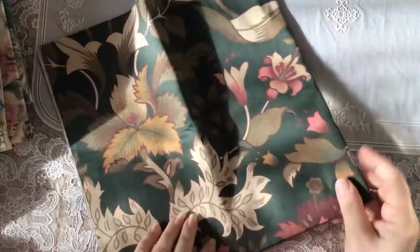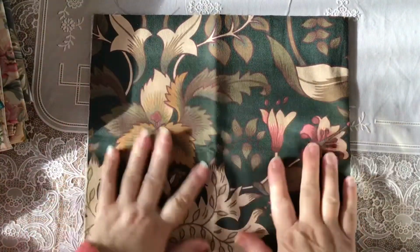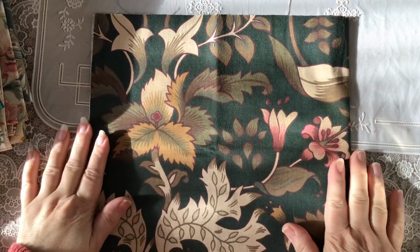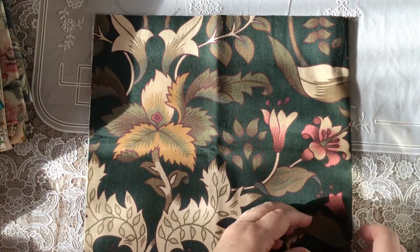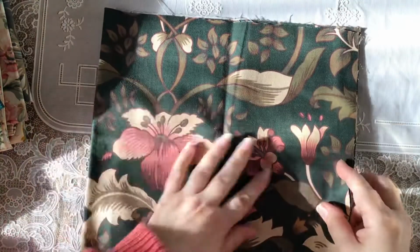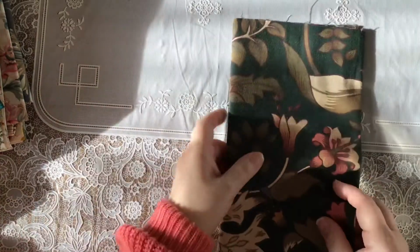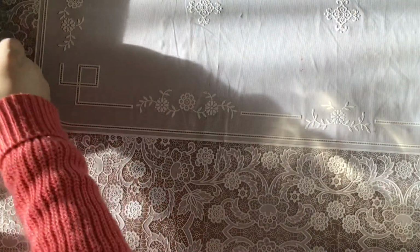Then this is the first fabric I ordered. This is William Morris. Of course, you know our people up here in Scotland absolutely love their William Morris. And I just love that. Absolutely beautiful. Really is such a beautiful print. It really is. Gorgeous. Now, this is the bundle I got this morning.